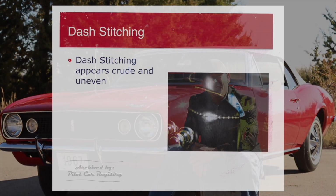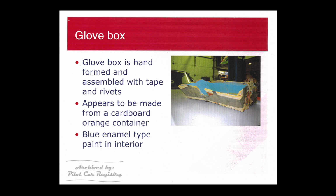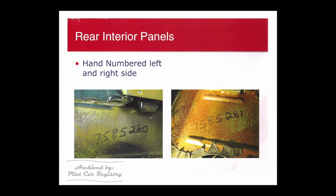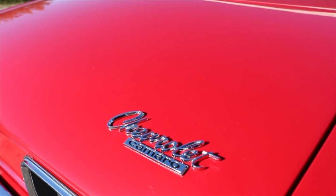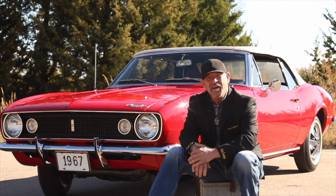He documented the handmade, pilot, and prototype parts, and went to great lengths to save every imaginable piece of the car. This was prior to the creation of Pilot Car Registry, and Tom always struggled to obtain the factory documentation for its provenance, as well as the expert involvement that would prove necessary.